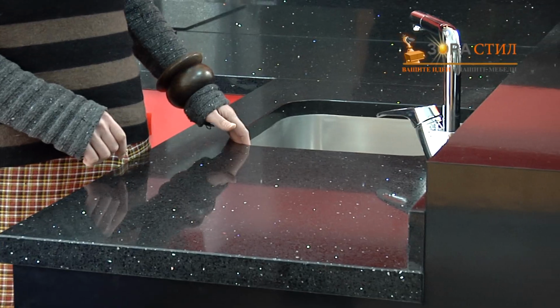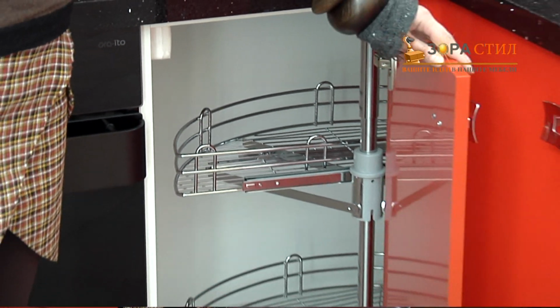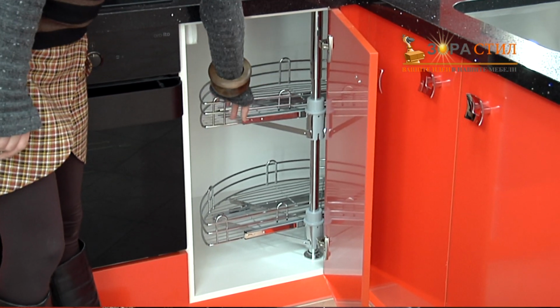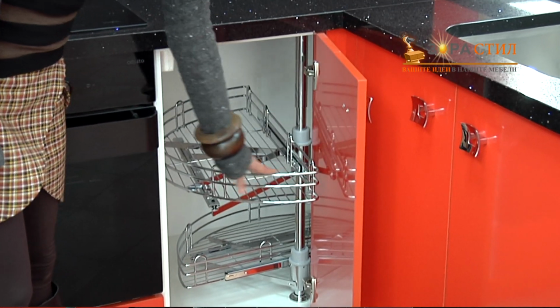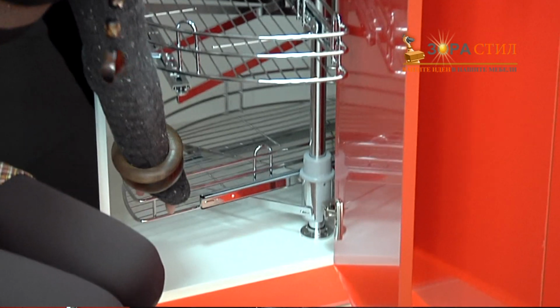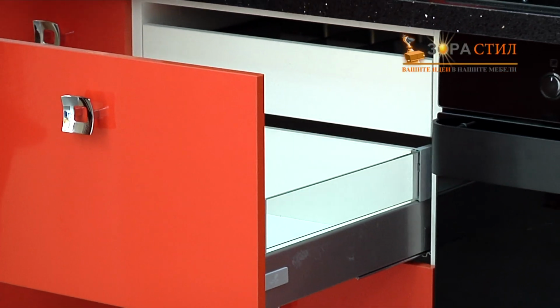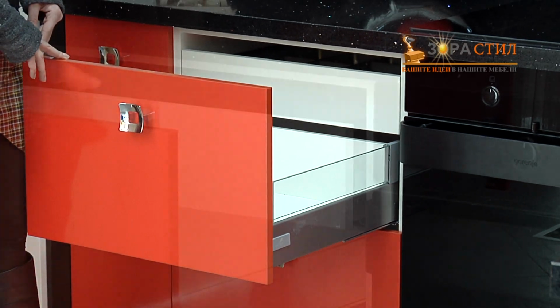Here you can see the sink, it's under mount. In this cabinet, revolving shelves with carousel fittings. There are different mechanisms built in the base cabinets.